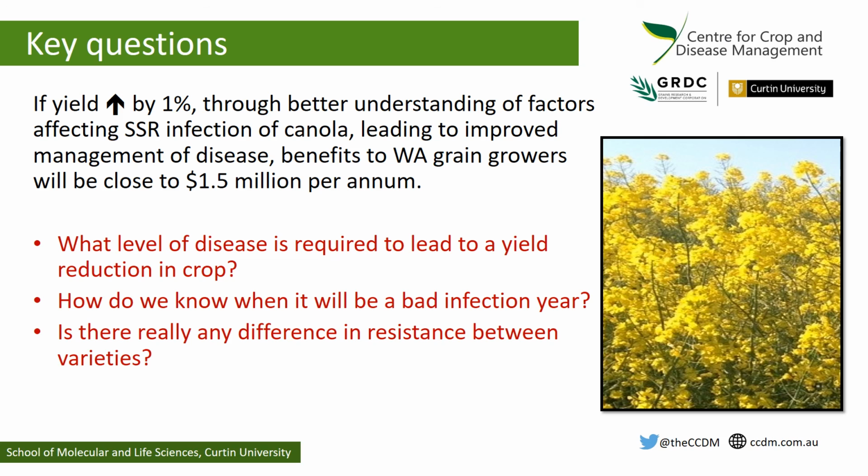In order to achieve this, there's a number of key questions that we need to be investigating further. What level of disease is required to lead to a yield reduction in the crop? How do we know when it will be a bad infection year so that when it will be economic to spray? And is there really any difference in the resistance between varieties? My research group is currently investigating each of these questions in more detail, and we hope to provide answers to these questions in coming years.